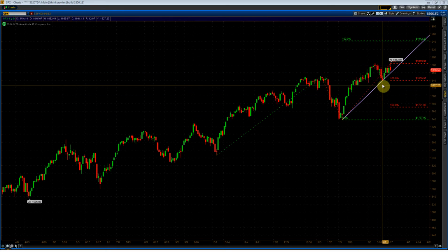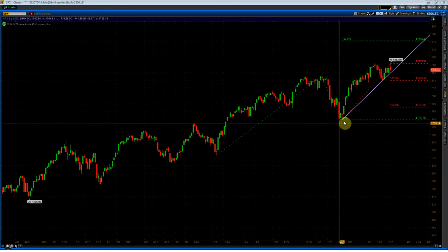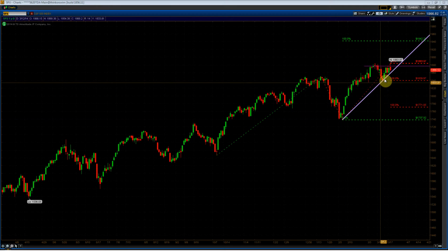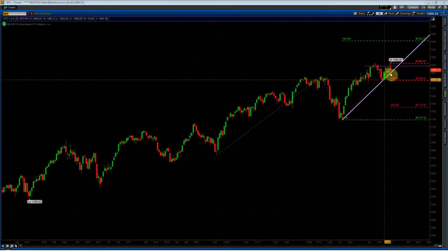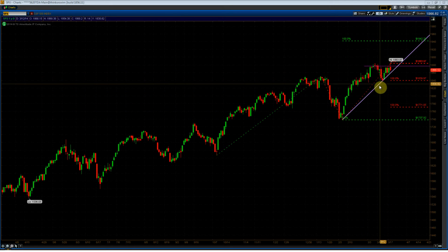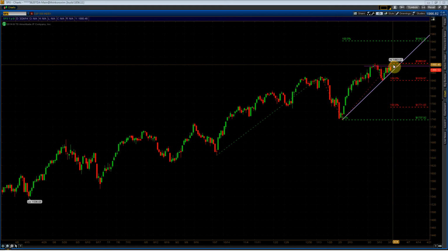Now, what I want to point out here is going to start with this purple line. This purple line is just a simple trend line you can mark on your charts. I connected here from the low on February 5th, just through the bottoms this past week. Made a bit of an ascending channel line. Now, I also went through the highest close with a horizontal line.